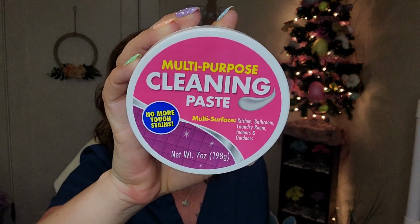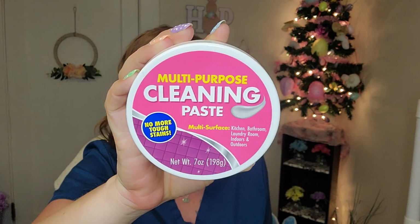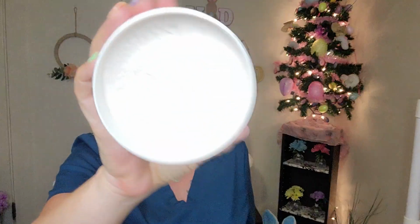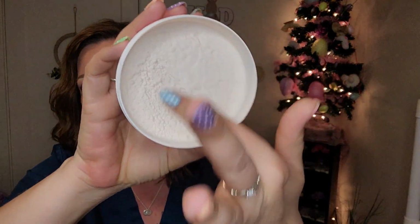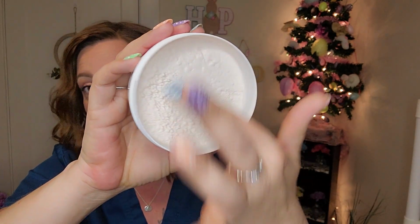So we'll have it upside down for you. So again, this is what it looks like, and we're just going to give it a shot, and I will let you know. You open it up, and this thing, I was trying to open it before, and it's really just being difficult for me for some reason. So this is what it looks like on the inside, and I rubbed my finger on it, and it is just like a soapy feeling to it, like a paste, obviously.